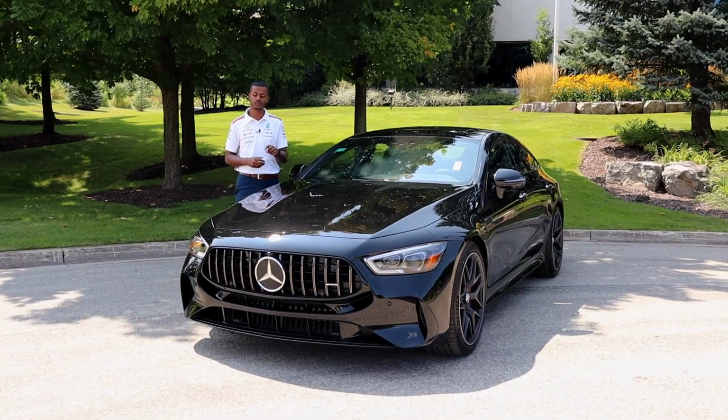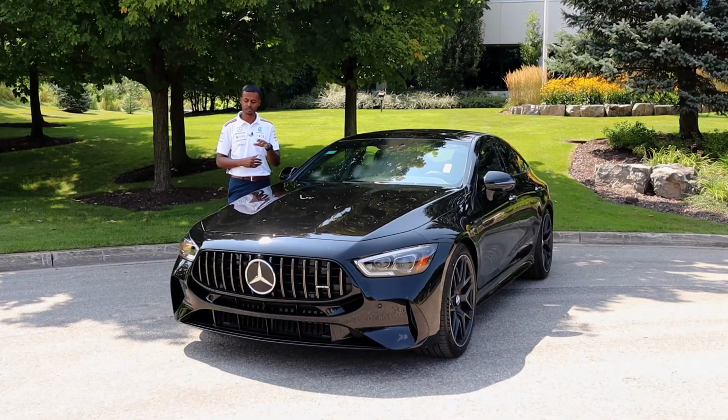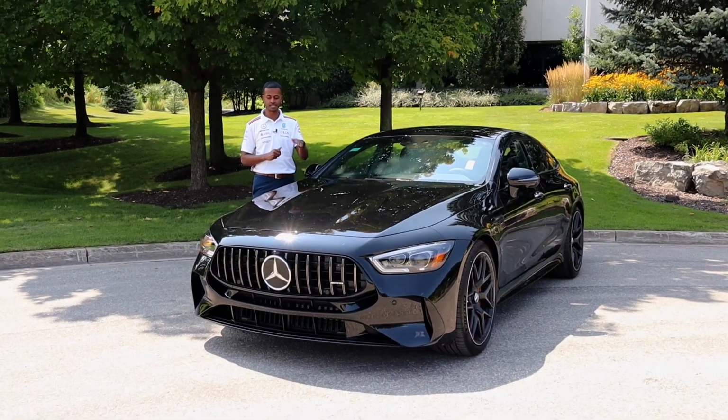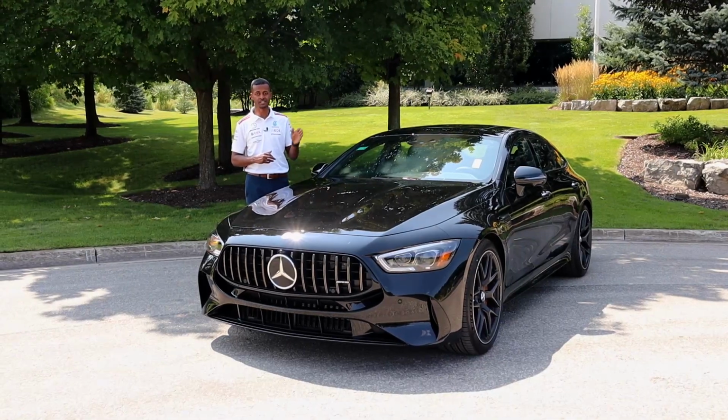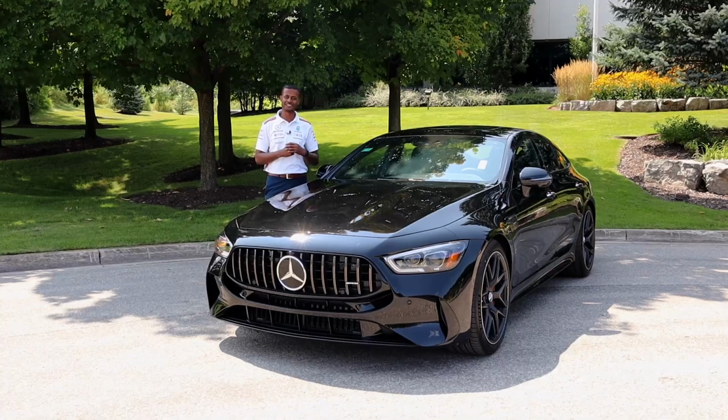I've only seen a few of them on the GT because it is a special order car, but I'm excited for some more people to spec this car and take a different look on the interior and the exterior paint, because the interior, it doesn't stop. There's tons of different interior colors, which I'm going to talk about on our drive. Let's take it out.